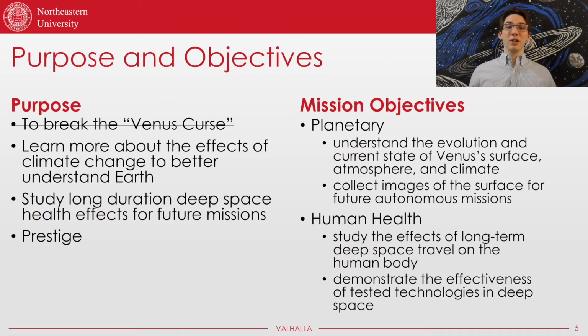Earth is experiencing climate change at an alarming rate. Understanding the atmospheric and geological history of Earth is vital to understanding climate change, but Earth is only one data point. Venus, our closest neighbor, is hypothesized to have been incredibly similar to Earth. Now it has a thick atmosphere of carbon dioxide, which traps the sun's heat.